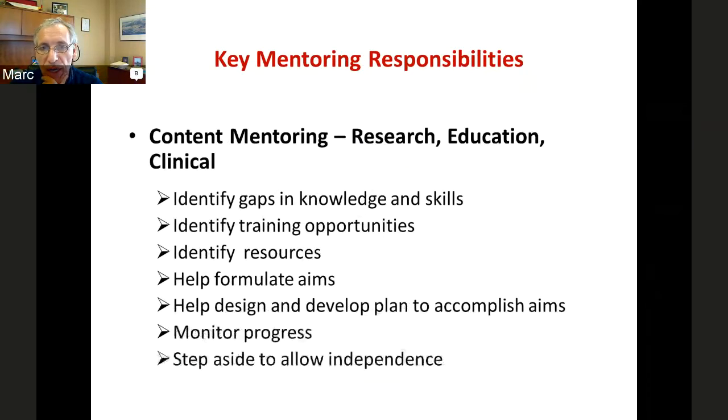And then in the content mentoring, that's really the research subject, the research study the mentee is doing: identifying gaps in knowledge, identifying training opportunities, resources, formulating aims, designing the study, monitoring the progress, all of those things. And in the end, the mentor needs to step aside to allow the mentee independence in a career path.